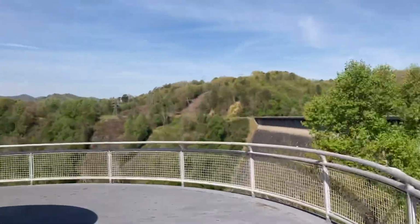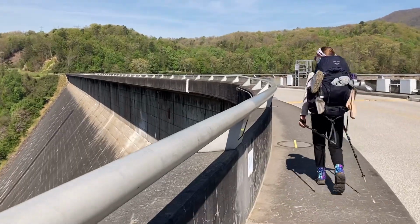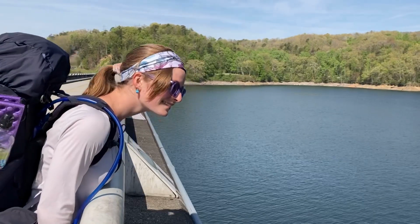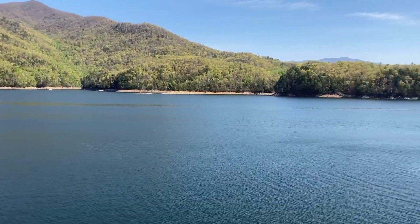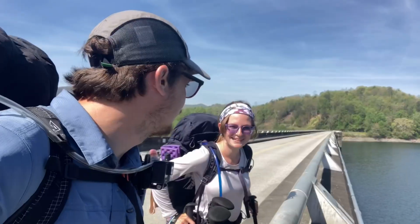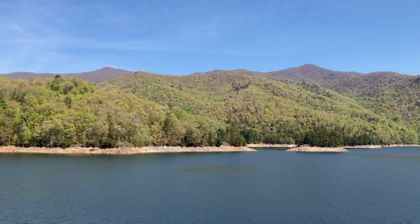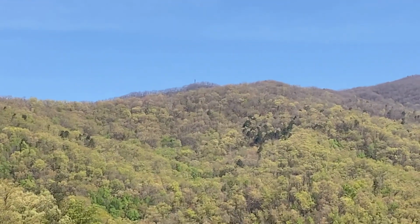Ooh. Yeah, lots of views. Pretty cool. It's beautiful. Little island over there. I like looking out at water. Here we are at the dam, about to cross into the Smoky Mountains. And there's a little fire tower. That's where we're headed.